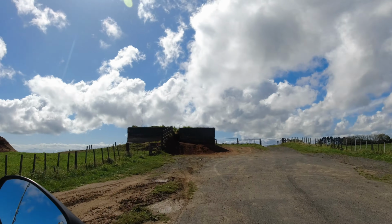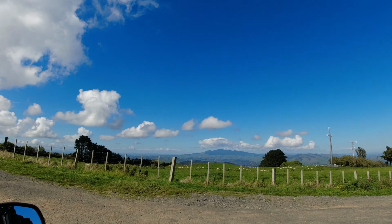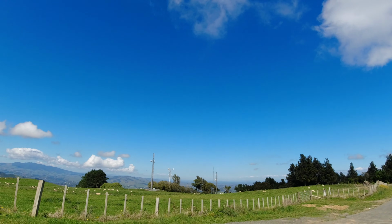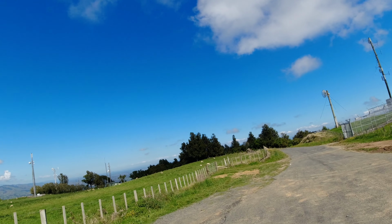Not quite as picturesque as I was hoping, but it's got a sweet view of the area. A lone tree. Classic Kiwi sheep. Didn't know we had this many sheep close to Cambridge. Thought we were all about horses and cows. That's a nice thing to discover.